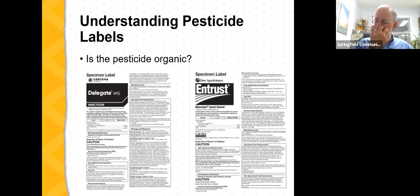Now, this is important to understand because there can be very similar active ingredients that are not organic. In an example here, here's our Entrust Organic label, which contains a spinosad-derived material that is an OMRI-approved organic material. But then we have a pesticide called Delegate. It's also an insecticide. It also contains a spinosad-derived substance, but it is not allowable in organic production. It does not carry the OMRI seal, and this would not be allowed in most organic production settings. So again, two materials, very similar active ingredients, identical modes of action, but one is an organic material and one is not.